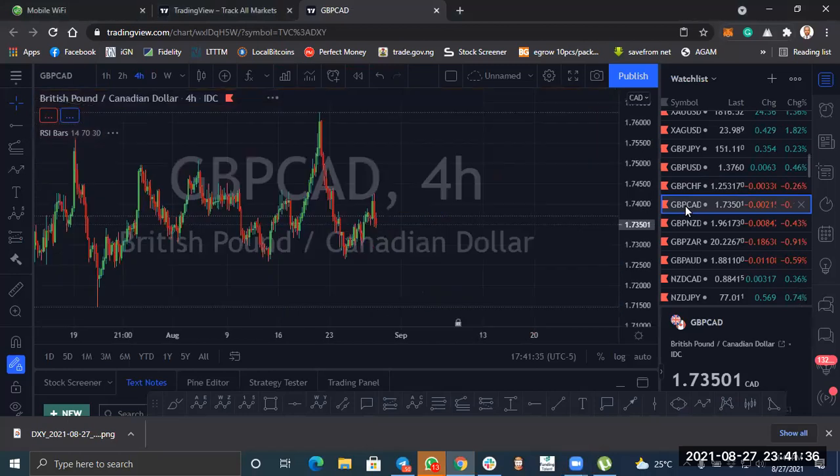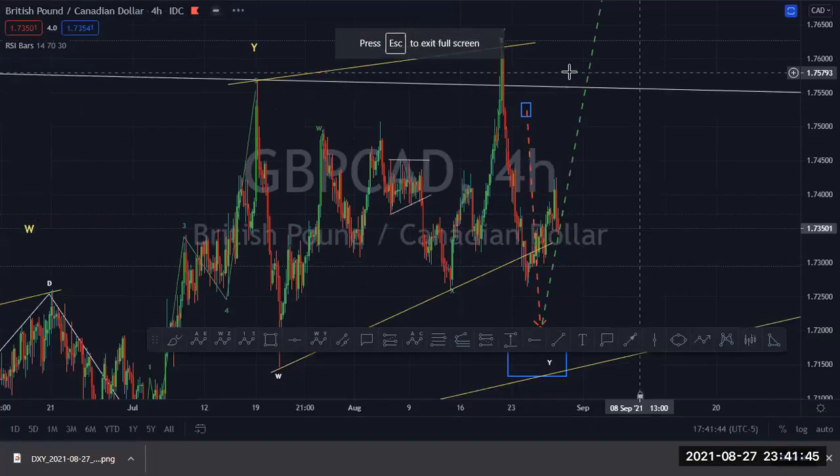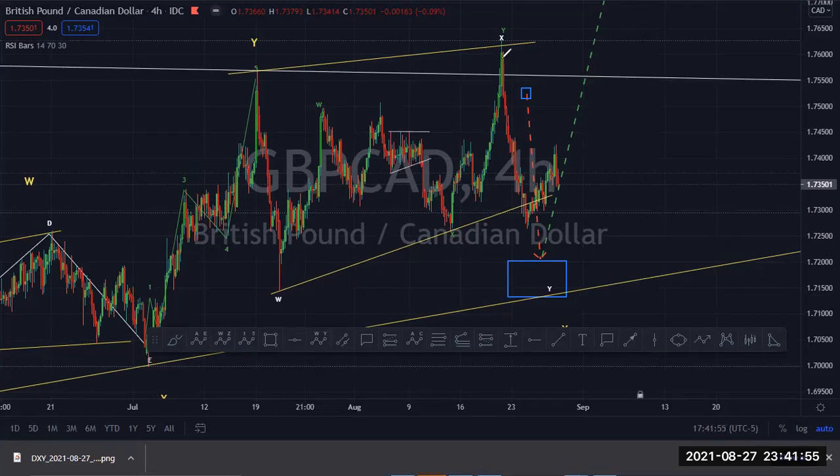GBP/CAD. Another move we didn't expect. Another move I didn't expect. I expected this pair, after dropping like this, to give us something like this before dropping. But it did not do that. Rather, it kept dropping straight away.